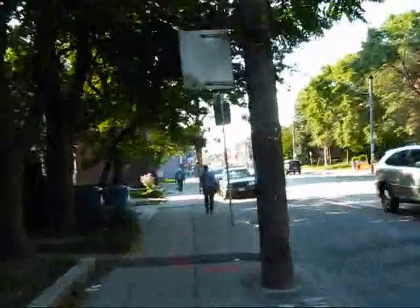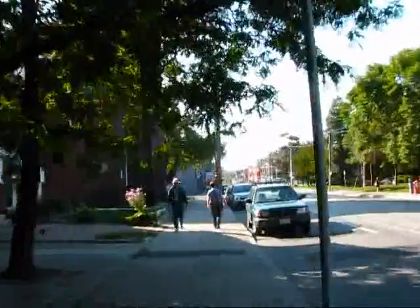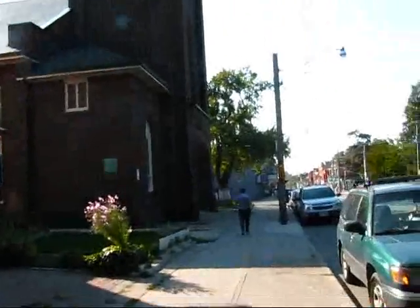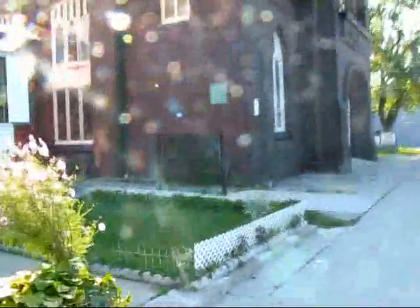And the reason why I'm here today in the East End of Toronto is to actually take a tour of the old Toronto jail, the old Don jail, which is one of Toronto's most historic buildings. See, here is the National Presbyterian Museum. I assume it must be inside this church here.